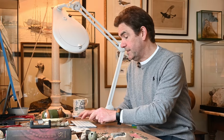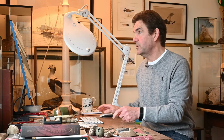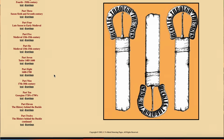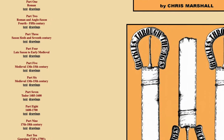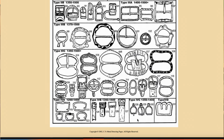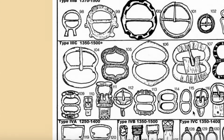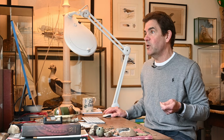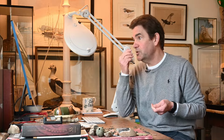Well, a quick news flash update on these buckles. I actually got back home after finding these, and I went to CJ's buckle page, which is really easy to find. You just put buckle ID into Google and up it comes, and there's a bit of searching through, but not very hard. Get to part 6 medieval, go to the drawings, and bingo, there it is. Type 4A, 1250 to 1400. Now with this site, you can go back to the home page and go to the text of those drawings, and there's a bit of information on it here.